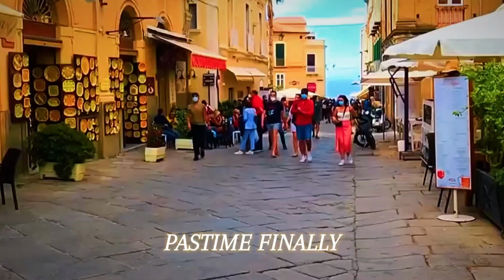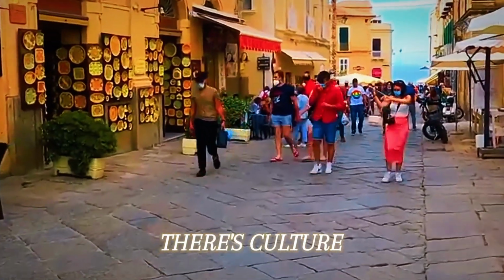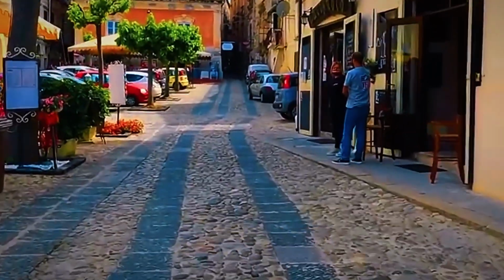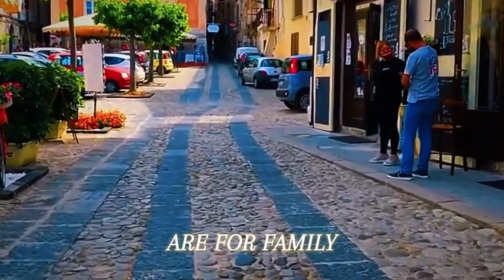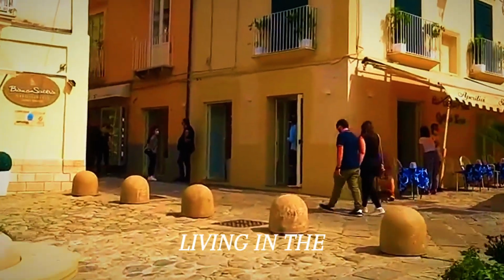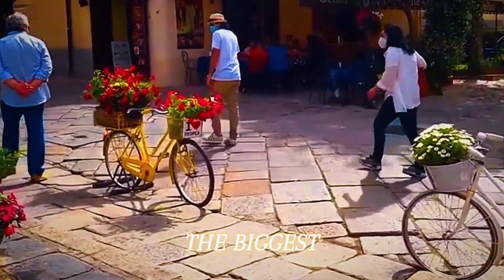It's a national pastime. Finally, there's culture. Moving to Italy means embracing a slower pace of life. Shops close for lunch, Sundays are for family, and rushing is practically a crime. It's all about living in the moment, which might be the biggest adjustment for anyone coming from a fast-paced country.